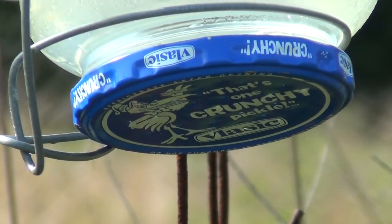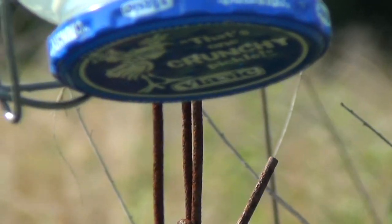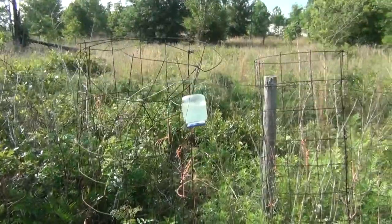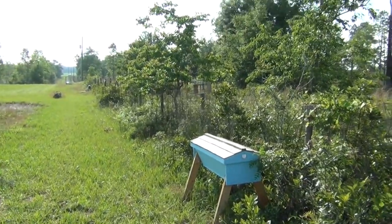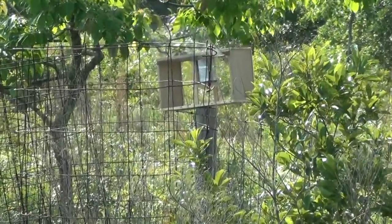There's a little advertisement for Vlasic pickles. And so they're just coming and going. They have those two food sources. We have the jar here that will be permanent for 6 weeks. That's just a 50-50 mix of sugar to water. And there's the hive, and then if you look over there on that fence post, there is the box they came in with that last little bit of sugar there as well. That one seems to drip a little bit.